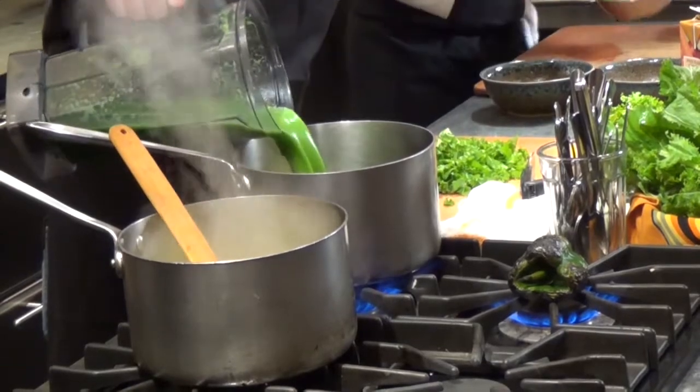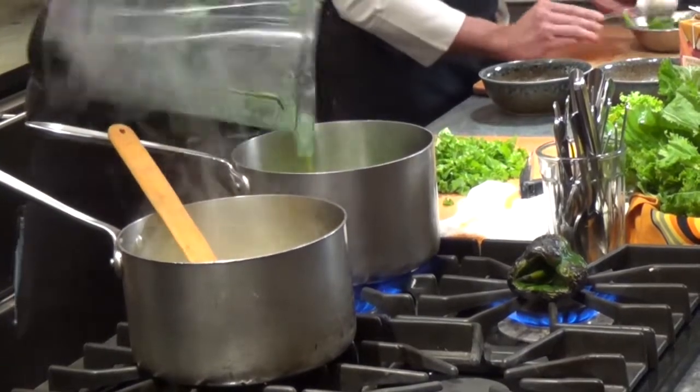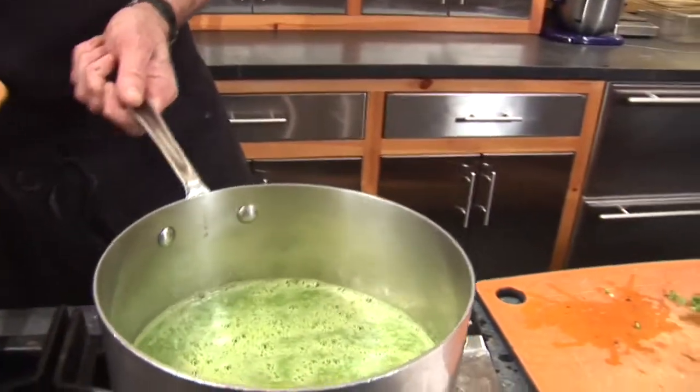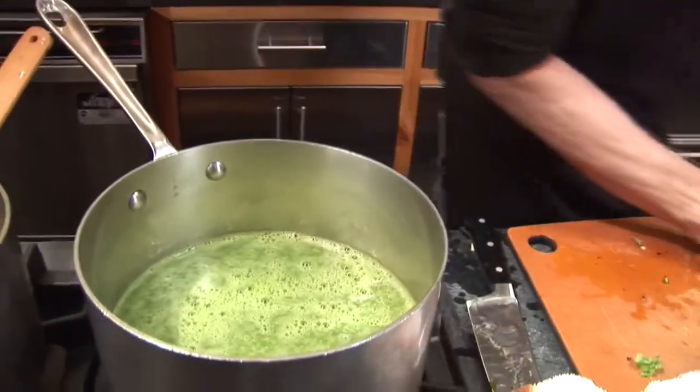All right, so you're pouring the puree now into a separate pot, Rick. Separate pot here. It's a beautiful green. That's what happens when you blanch those greens like that. I'll bring that up now.